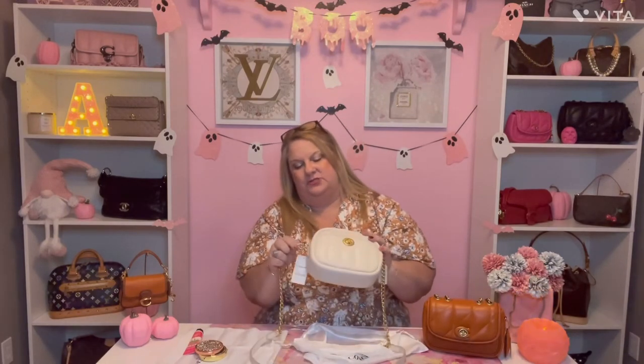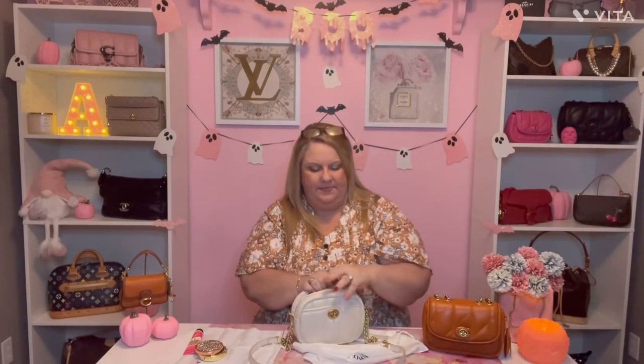And it comes with an adjustable and removable strap. I already adjusted it on the longest setting. This is the one thing about Coach I wish they wouldn't do, is go ahead and adjust the strap before they send it, because it makes it, you know, wavy, and as you can see, kind of wonky, if you don't want it there. So I went ahead and put the strap on to save time.